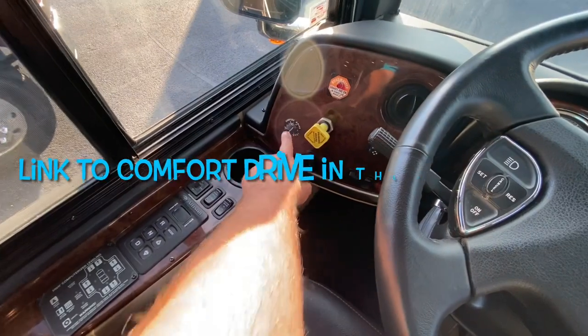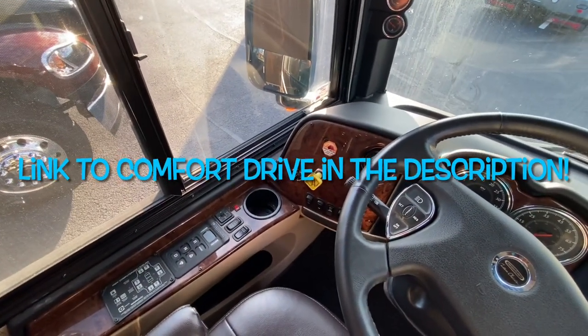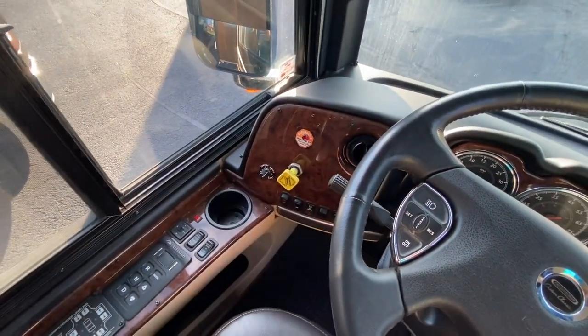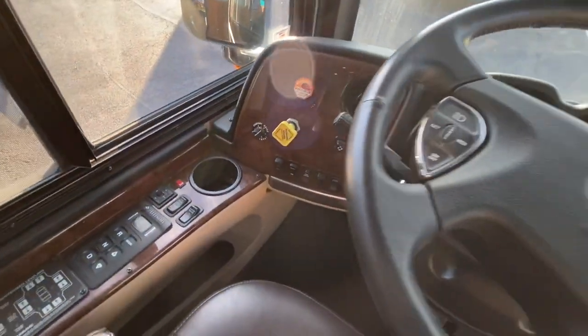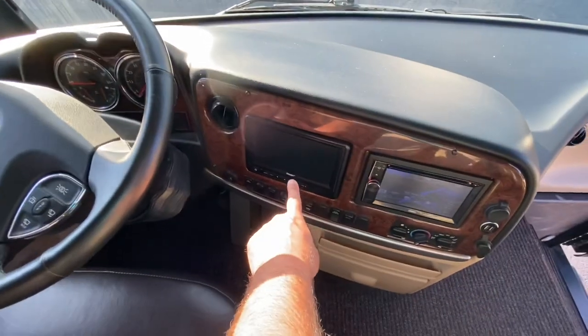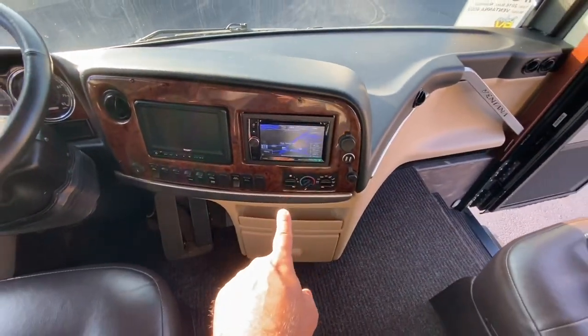You have the dial for your comfort drive, which is a power steering assist designed to combat driver fatigue. You have the switch for your parking brake. This tells you when your tow vehicle brakes are engaged. You have a smart wheel. They do give you a separate turn signal and backup monitor from your radio and GPS.